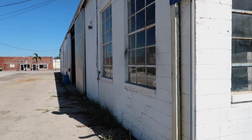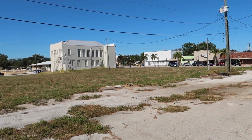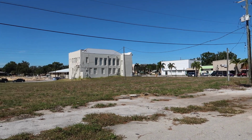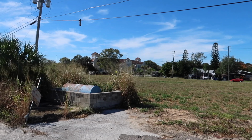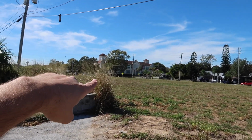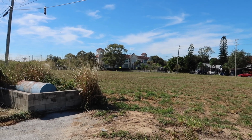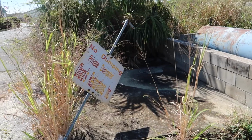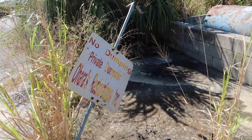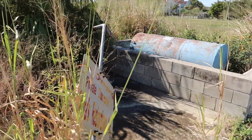It's pretty neato. Back there, Wall Street, and that side of the town we'll get to eventually, but just to show you what's going on here. And across the field here, a very historic looking building that looks to be maybe the former high school. We'll get over there eventually. Man, there's a lot of stuff to see today. No dumping, private dumpster. There's no more dumpster there. It's like an old water tank out here too, or a fuel tank behind the dealership.